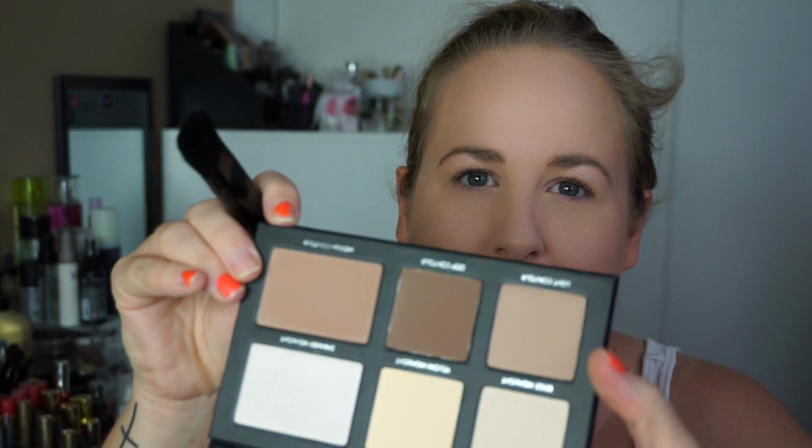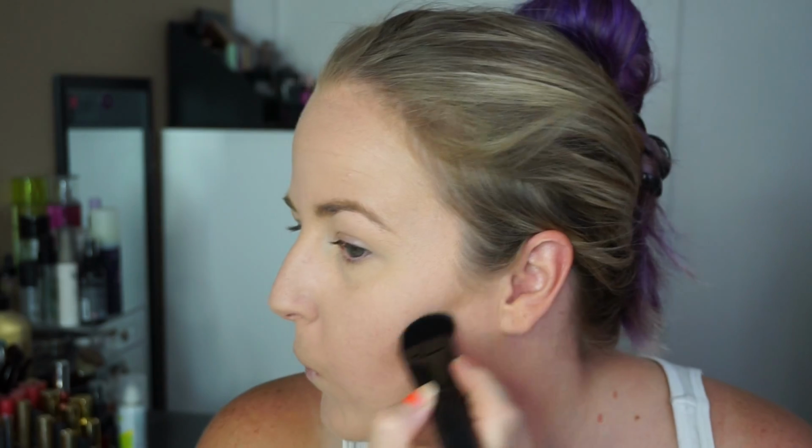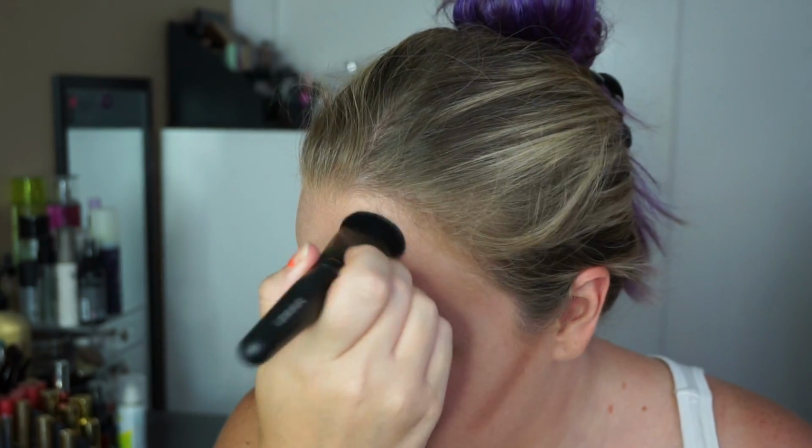So I am going to use the light color right here. And I am going to use the brush that they give. And just kind of do it a little bit. It's kind of hard to tell where my cheeks are because I have very prominent cheekbones. I have chubby cheeks, so it's a little bit more difficult for me. But we'll get it done. Ooh, that was much more intense. Unless it's just the lighting. I do like to hide a good double chin. Not gonna lie.